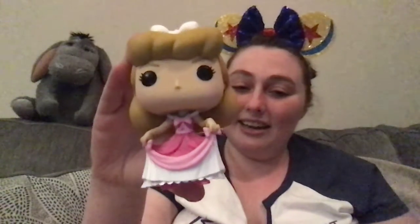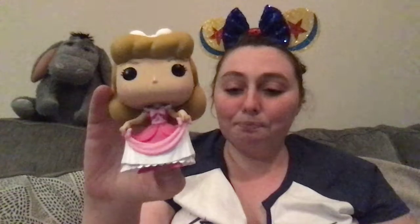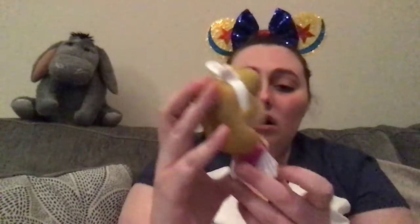Moving right along to a Pop that I know that I have shown you guys several times on this channel. I am not going to say anything else about it. I'm just going to merely show you. It is Cinderella in her pre-ball outfit. You all know I love Cindy. I love this Pop.